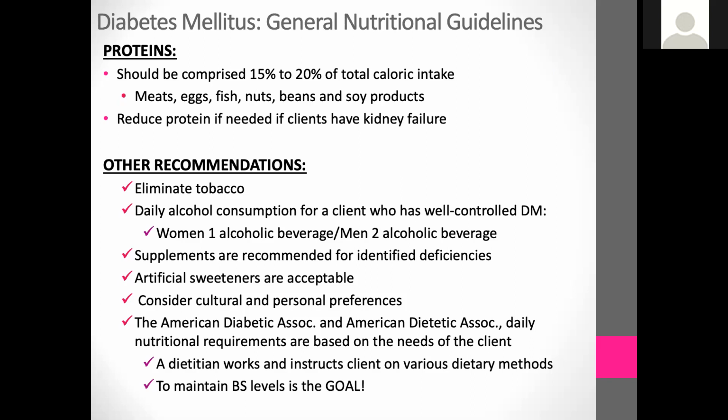Okay. Eliminate tobacco, and limit alcohol consumption for somebody who has well-controlled diabetes. Women, one alcoholic beverage a day, men two. Supplements are recommended for certain deficiencies. Artificial sweeteners are fine. Consider their cultural and personal preferences, just like we talked about last week.